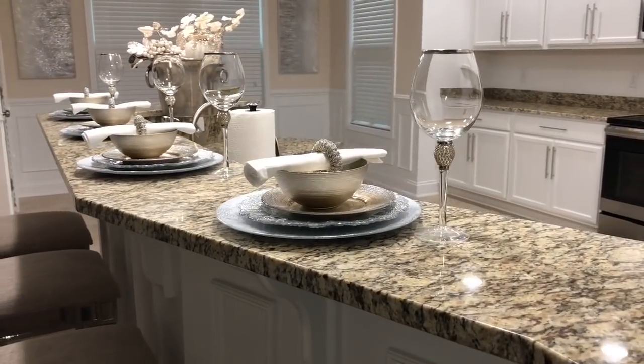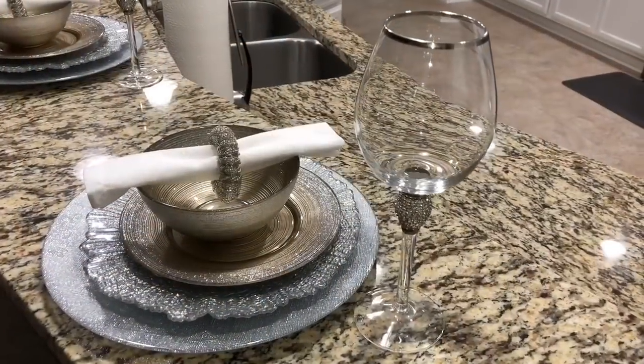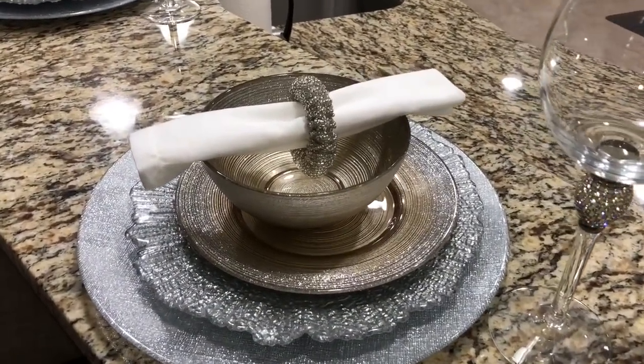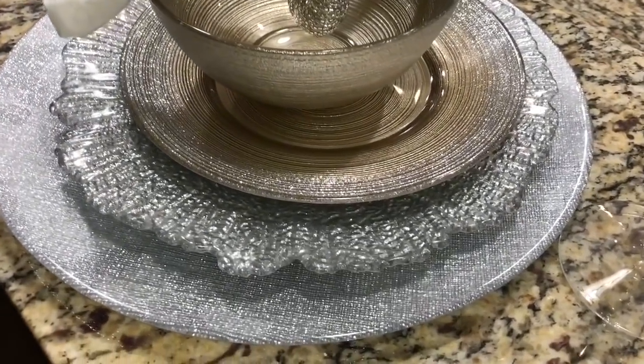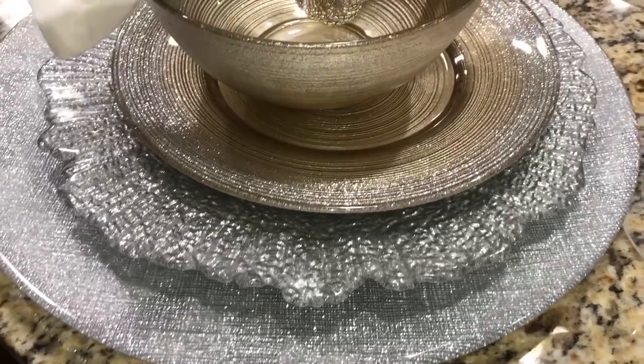For the setup that I have here on the counter, I didn't want to add any pumpkins on top of them because I didn't want to overdo it with the pumpkins since they are scattered around the house. I definitely love glam and all the sparkles, so I had all these plates and I just combined different ones because of all the texture and shapes, and I just love how it came out.